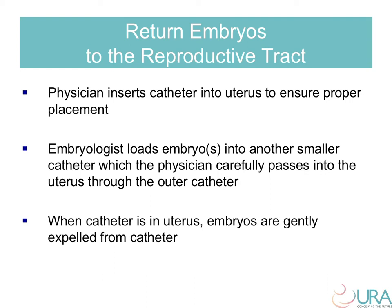After the oocytes have been retrieved and fertilized, and we have watched the embryos progress, it is time to return one or more of them to the reproductive tract, a procedure known as an embryo transfer. Unlike the egg retrieval, anesthesia is typically not necessary for the embryo transfer, as it only involves a speculum exam and the passage of a thin plastic catheter into the uterus. The procedure is performed under abdominal ultrasound guidance, so we can see exactly where the catheter is going. For this reason, the nurse will instruct you to have a full bladder at the time of the procedure so that we can get a better view of the uterus.